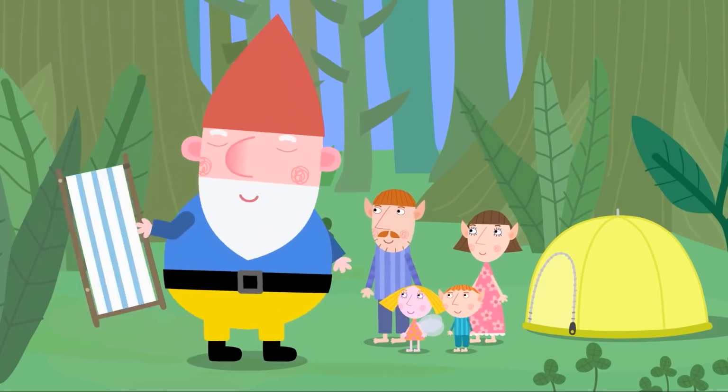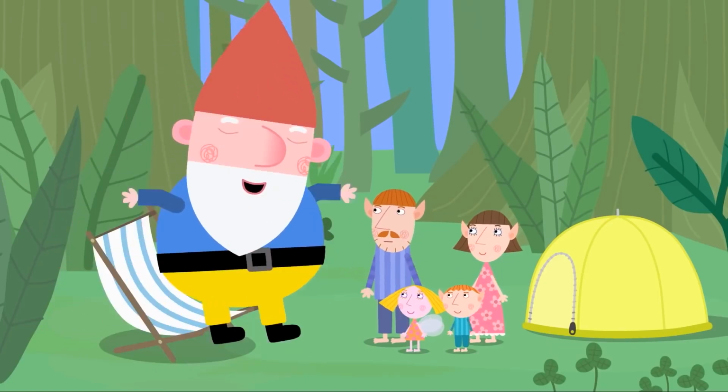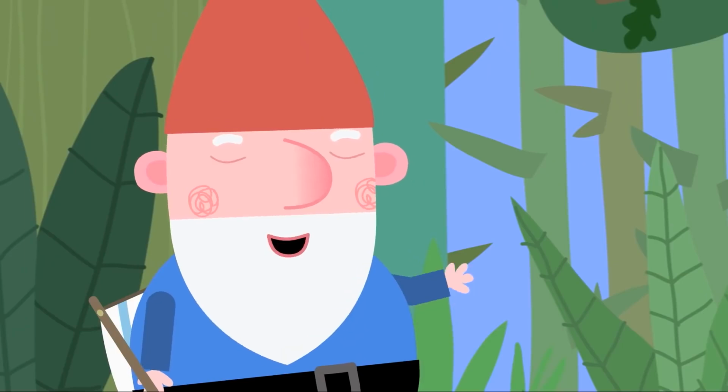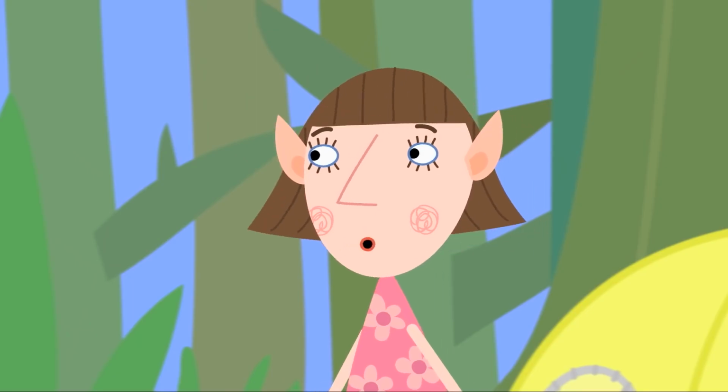Hooray! Yes, moles don't like us gnomes. No idea why. Thank you, Mr. Gnome, for saving our campsite from the mole. That's all right. What's for breakfast? The mole ate all the food.